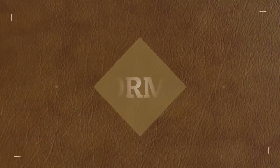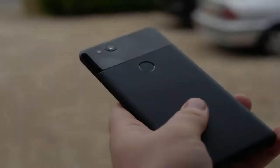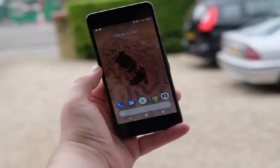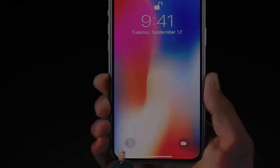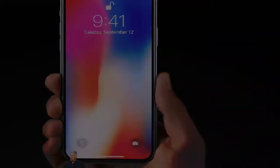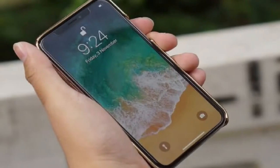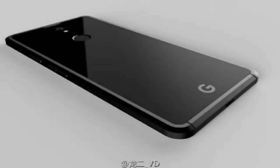Performance. Both these phones are equipped with some of the highest-end processors available on their respective platforms, a Snapdragon 835 for the Pixel 2 XL, and Apple's own A11 Bionic chip in the iPhone X. They're also on similar, if slightly unequal footing in terms of memory, with the Pixel 2 XL scoring 4GB to Apple's 3GB. You have your choice of storage capacity when buying these phones.